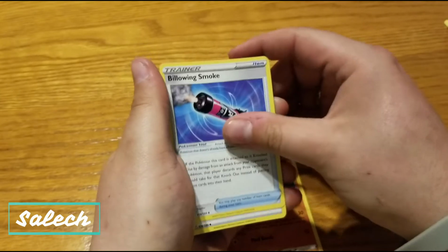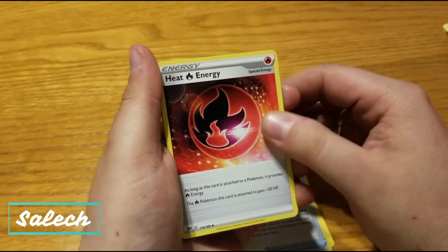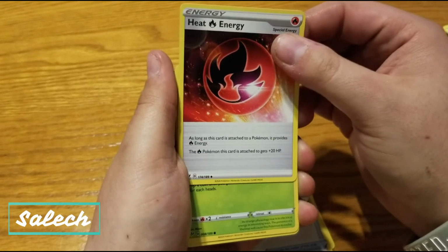Okay, this is an EpiPen and pepper spray. Oh, there you go. What is that? Energy. When this card is attached to a Pokemon, it provides fire energy. Okay. When this card is attached, it gains 20 HP.